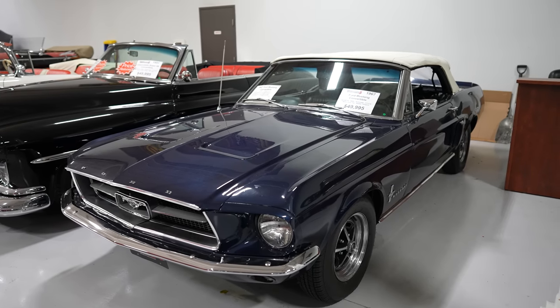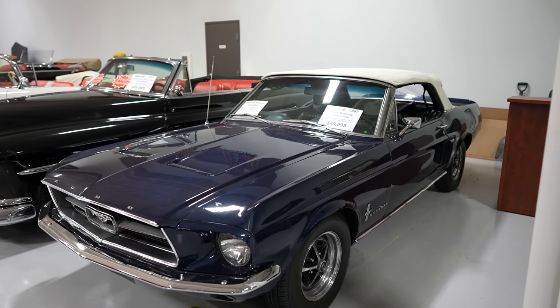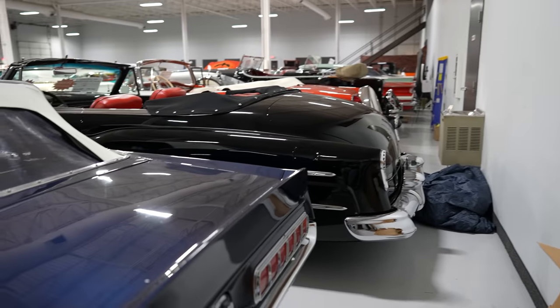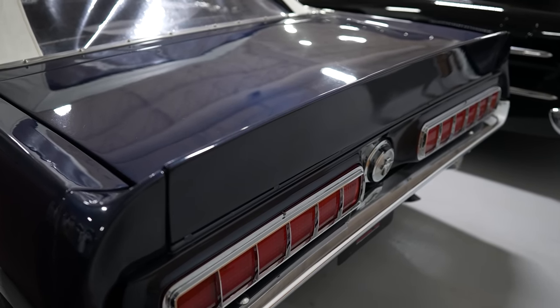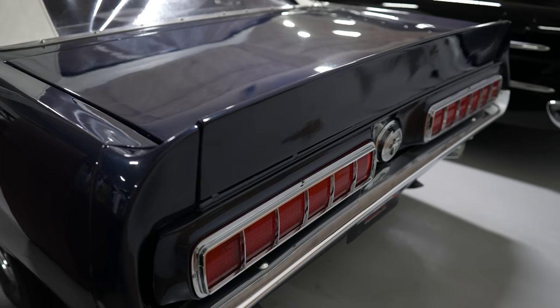This one's a 289 V8 four-barrel automatic. It says it has Shelby taillights. Let's go check out those Shelby taillights. Just bumped into a shovel. Hopefully it doesn't fall. So definitely some Shelby taillights.